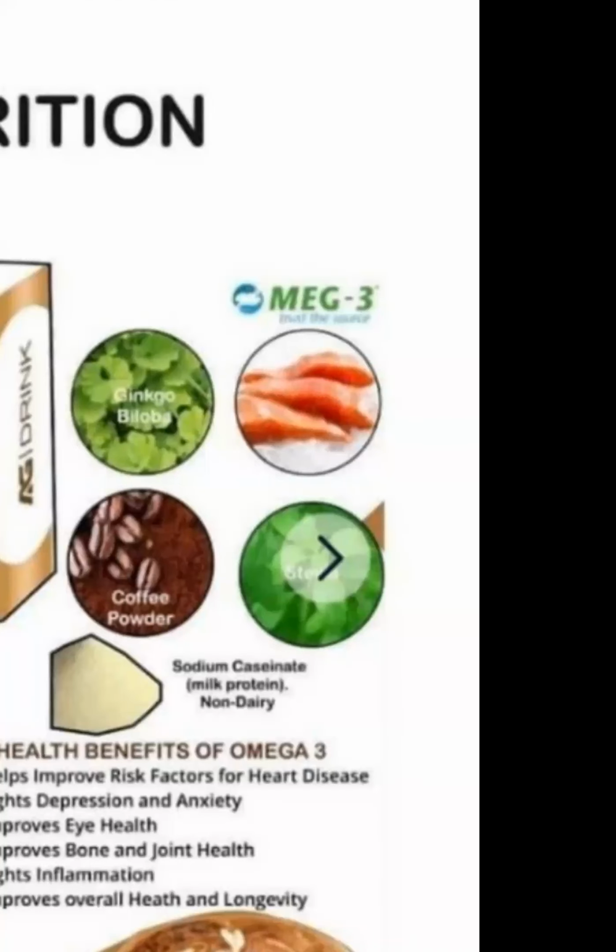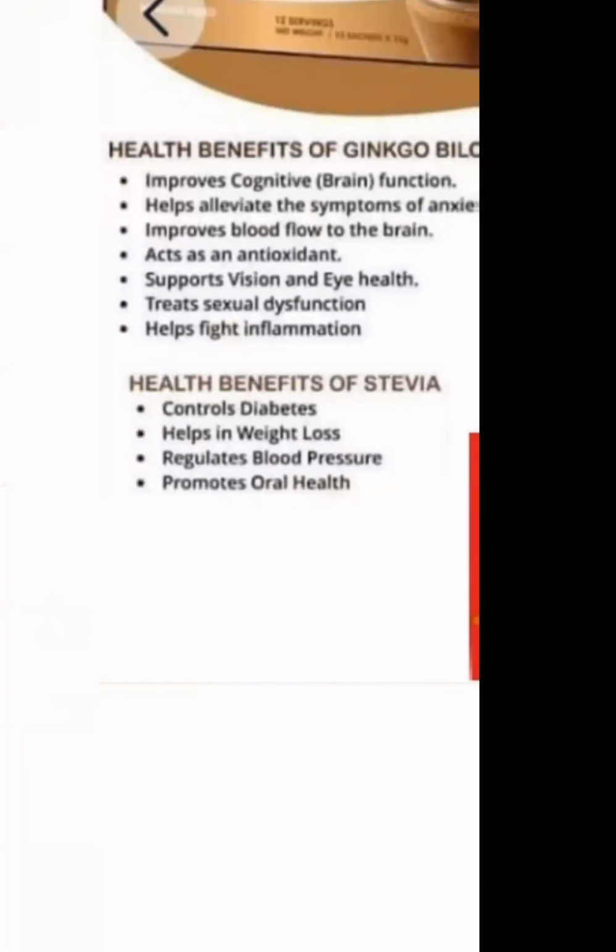And now we have stevia, it's a leaf. It's a long green herbal plant native to South America. Natural sugar. It is more than 40 times sweeter than sugar, but does not affect the blood sugar levels. It has lots of benefits. As you can see, it controls diabetes, helps in weight loss, regulates your blood pressure and promotes oral health. It has no negative side effects. Very useful for diabetes, of course.